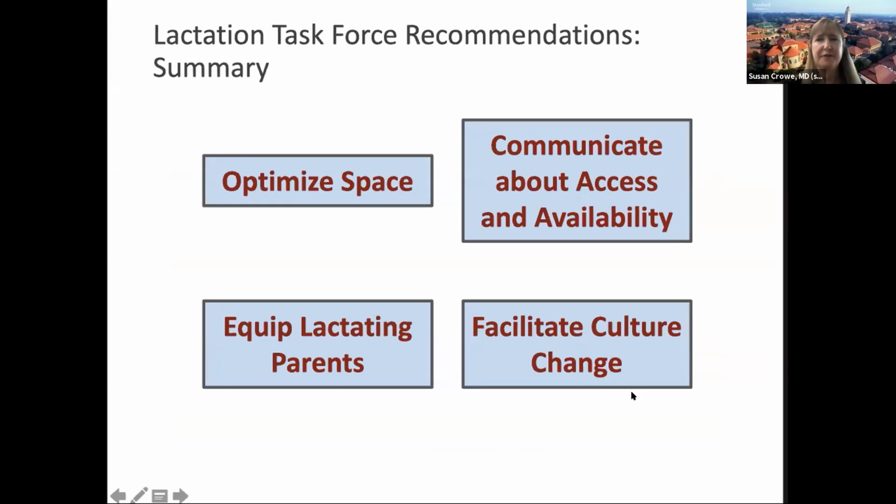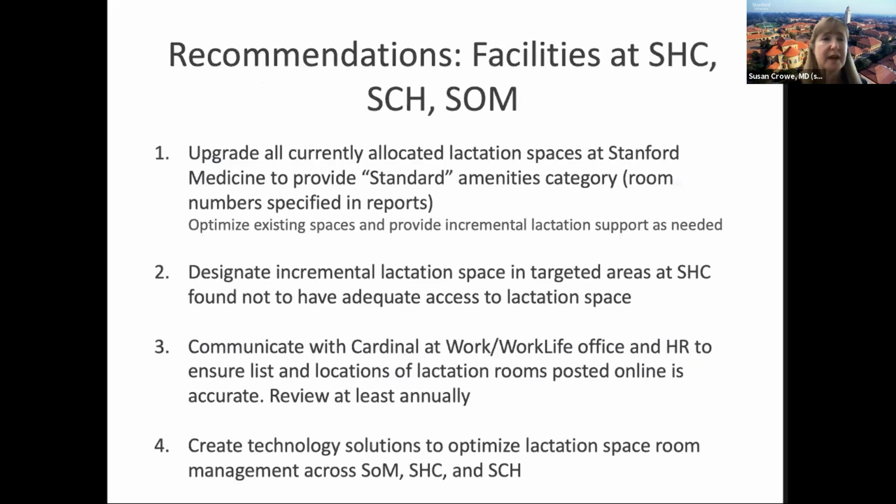Buesing, and for giving us a clear idea of what lactating people are going through, experiencing, and what their needs might be as they navigate return to work and lactation. So as a task force, we developed recommendations to provide a clear path toward creating an environment to better support our colleagues throughout their lactation journey.